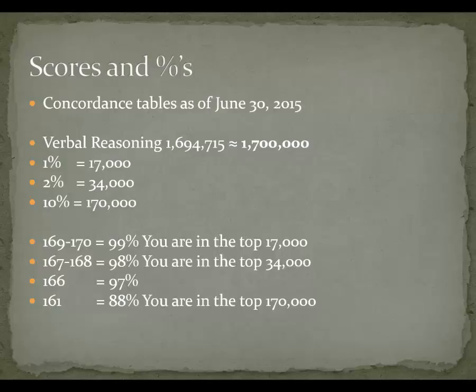So we really want to get the highest score that we can, because you think, oh, 88th percentile, that seems pretty good. But you're in a company of 170,000 people. So again, we want to try to get the best score that we can. And I think that I've got 3 methods or 3 points that I want to cover in this video.